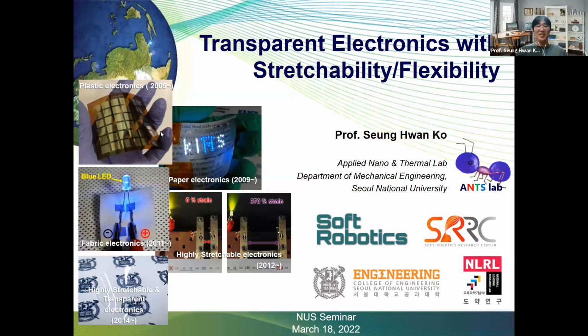Okay. Thank you for your introduction. At first, I want to thank Professor Jian for the invitation to this interesting seminar. So today I will present our research progress on the transparent electronics with the stretchability and the flexibility.